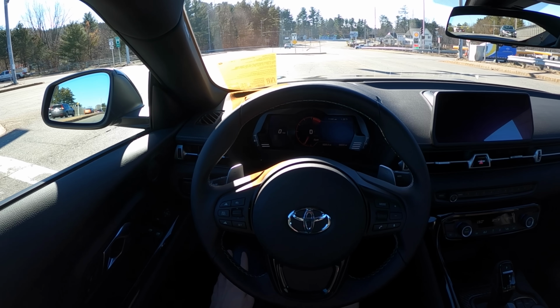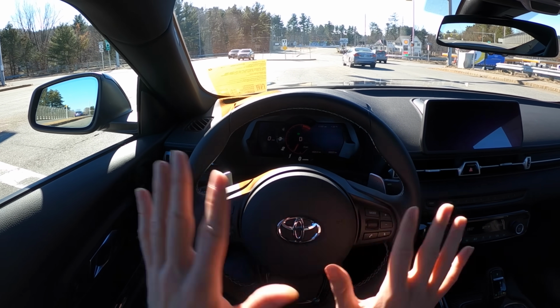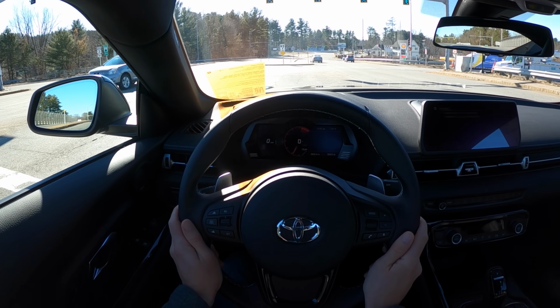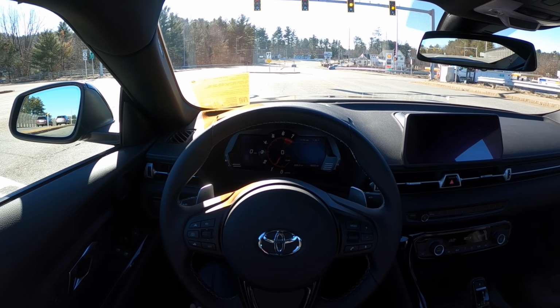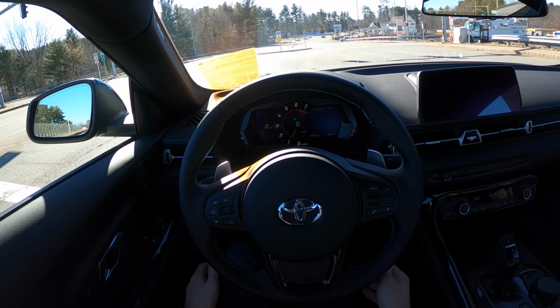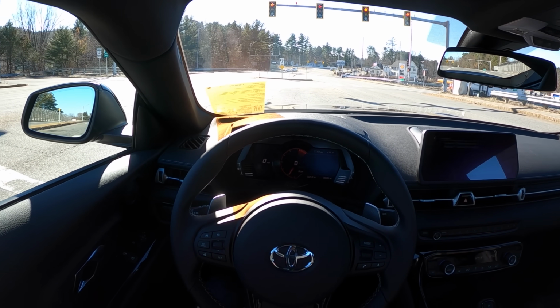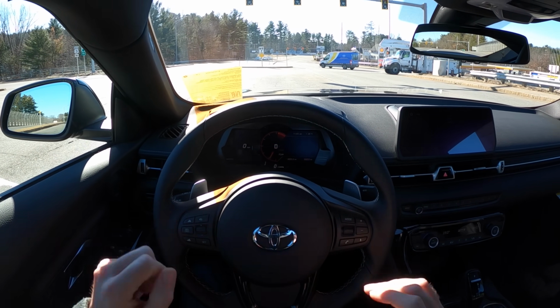Plucky is maybe not the best word. Plucky always sounds like an excuse. That's like saying peppy. Peppy's not a good word when someone says peppy. But no, it does have a lot of character. It has a lot of personality. And ooh, that's not good either. That's kind of like saying, oh yeah, she's got a lot of personality. That's like saying she's not very attractive. But this is a very attractive package. I really enjoyed the Supra.